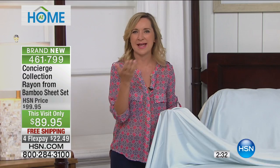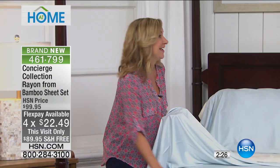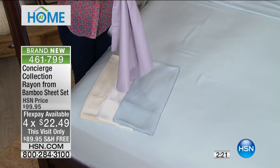The lilac, by the way, is outselling all the other colors. Is it really? It's such a soft lilac. Yeah, look at how pretty. And you can just see the drapiness and softness of this. And that hasn't been washed, right, Ellen? Never been washed.